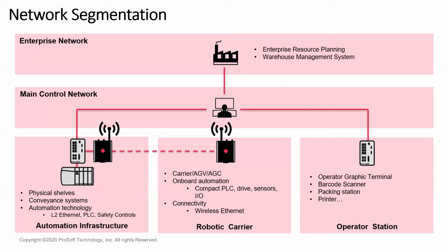Then we have the robotic carrier that's moving through this infrastructure. This robot hosts several pieces of automation technology on board. It may have its own PLC for control, a drive for propulsion, sensors, I/O, all for different pieces of control and diagnostic input. And as you can imagine, it's critical in these applications that this robotic carrier communicate with the automation infrastructure so it knows where to go, what to pick, and where to take it.